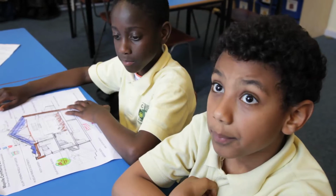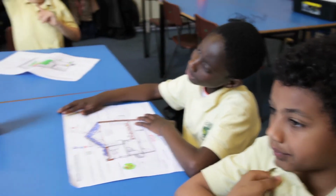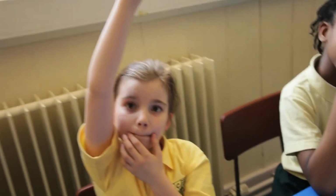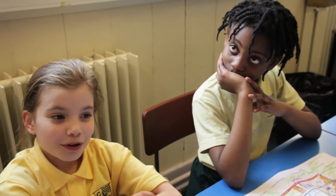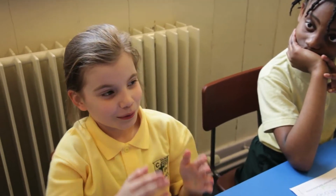puppets and stuff. Do you think sustainability seems like something that's easy or something hard? What do you think? It's really easy. Why is it really easy? Because all you have to do, so say you go into a room, you turn on the light, you go out of the room and turn off the light. And do you think that more people should be doing those kind of things?